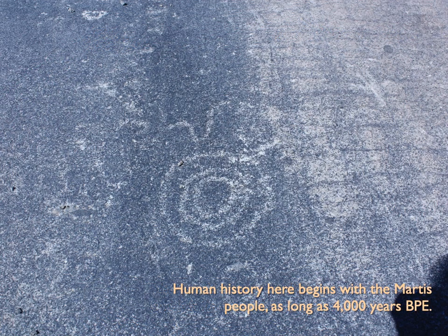Human history begins here with the Martis people as long as 4,000 years before the present, and the evidence that they left behind is in the form of petroglyphs. The petroglyphs are very old. They may be 4,000 years old, and they're very faint, but they have been identified, and there's several hundred marks there, and kind of unique to petroglyph sites, there's a marker there that helps you understand them a little bit. If you do visit the site, please avoid walking or tracing the petroglyphs and help preserve them for future visitors, please.